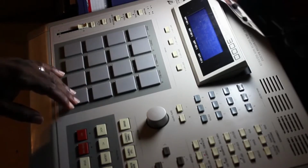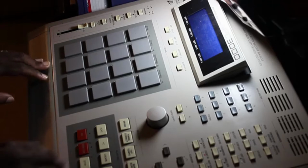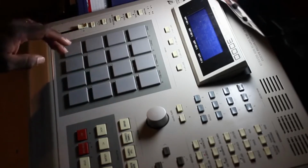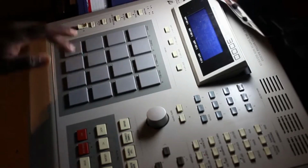But what do you guys think? Do you think the MPC 3000 is the best drum machine of all time? That's what I want to know. Let me know down in the comments. Which MPC are you rocking? Which one's your favorite MPC? Are you using a new generation of MPCs? Are you still old school with the old MPCs?